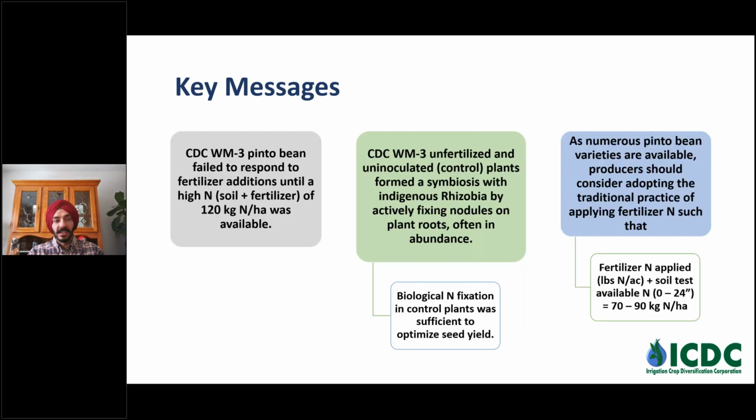So at the end of this study, what we concluded was dry beans, especially pinto beans, failed to respond to our fertilizer rates until we applied 120 kg N per hectare. Below that, we didn't see any response. The unfertilized White Mountain 3 uninoculated plots formed a symbiosis with the indigenous rhizobia, and they were actively fixing nitrogen, and the biological N fixation in control plot was sufficient to optimize the seed yield as compared to the fertilized treatment.